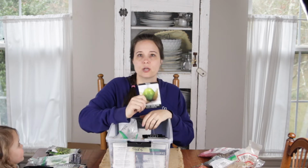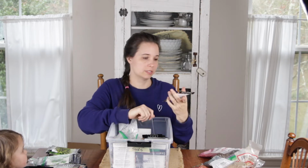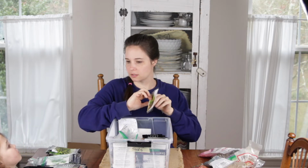Okay, and then tomatillos. I grew this variety last year and it did well, and there's tons of seeds, so I didn't buy any new tomatillos. I'm going to grow some of these because my husband loves green salsa. We're going to try to make some green salsa this year.